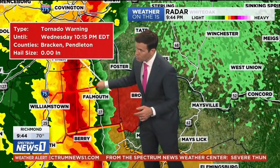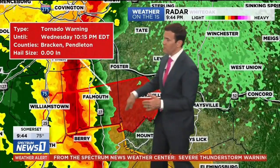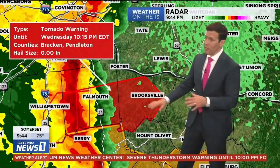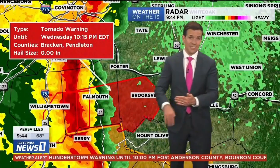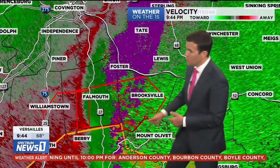This is moving east at 55 miles per hour. This is our front edge. It's crossing Highway 27, this area where we've seen possible rotation. And again, even if we don't have issues with the rotation, you're pretty much guaranteed to get 60 mile per hour gusts out of that system. And we do see that.